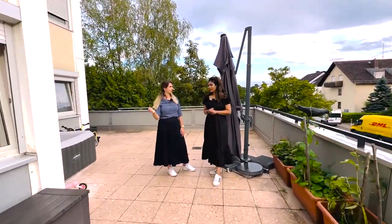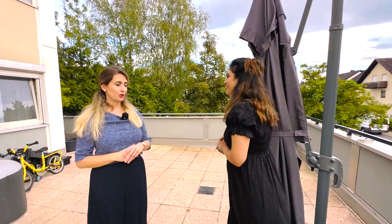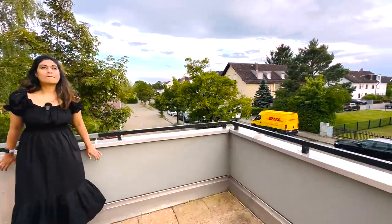I think the most attractive part of this flat is this terrace. For really sure. Huge. It's beautiful. It's huge. It's very nice.